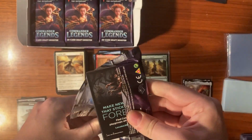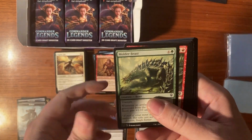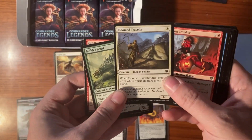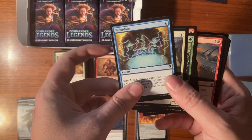These are just butter packs. I love it. They open so easily. All right, Molder Beast, Goblin Trailblazer, Sailor of Means, Doom Traveler. All right. Preordained, there you go. That's a solid common.